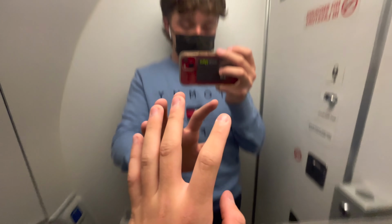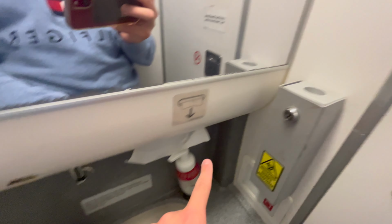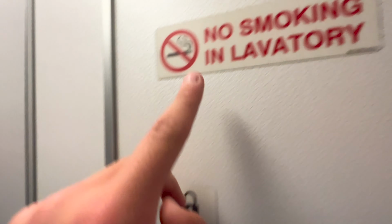Welcome to the Virgin Australia Boeing 737 laboratory tour. I don't really know the names for everything in here, however you've seen it a million times before.